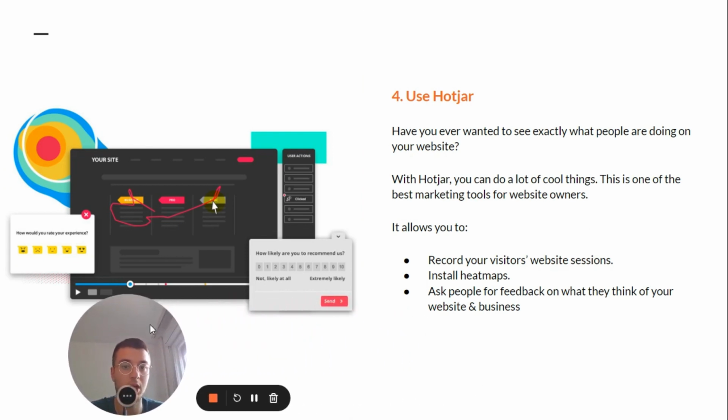Number 4, use Hotjar. Have you ever wanted to see exactly what people are doing on your website? With Hotjar, you can do a lot of cool things, with this being one of them. You can record website sessions. You can install heat maps to see where people click on your site the most. And you can ask people for feedback on what they think of your website and business. As you can see, you can have this little cool widget on your website, and people can rate the experience they had with your business and your website and their whole customer journey. So yeah, let's go on.